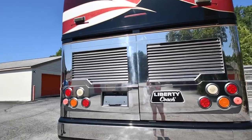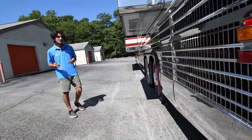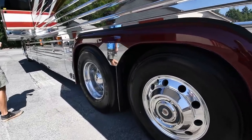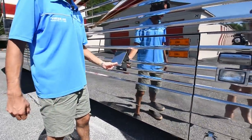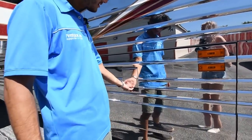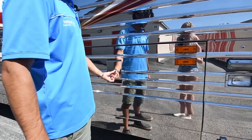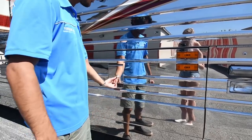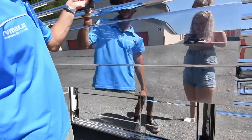All right, let's walk around the passenger side. And now we're going to get into the compartments a little bit. So we have our tag wheel here, all brand new tires. So just the feeling of this is just excellent. Just pulling that up, I'm telling you, this thing has some of the most satisfying buttons and clicks, and just opening things up and operating it is satisfying in itself, even if nothing worked.